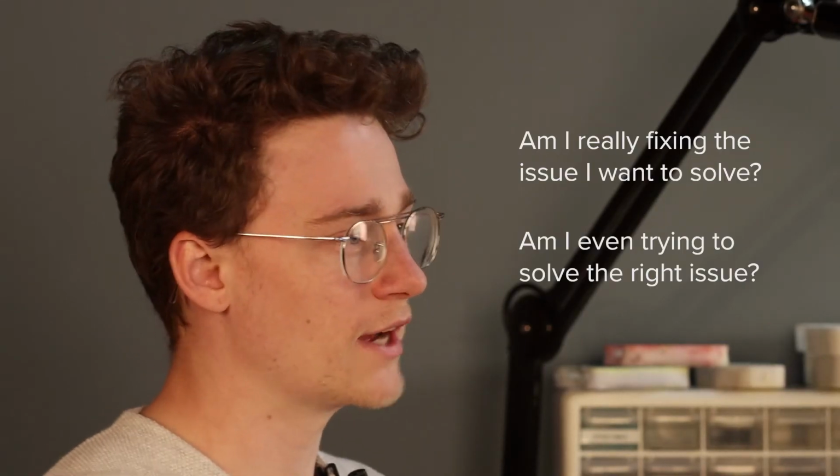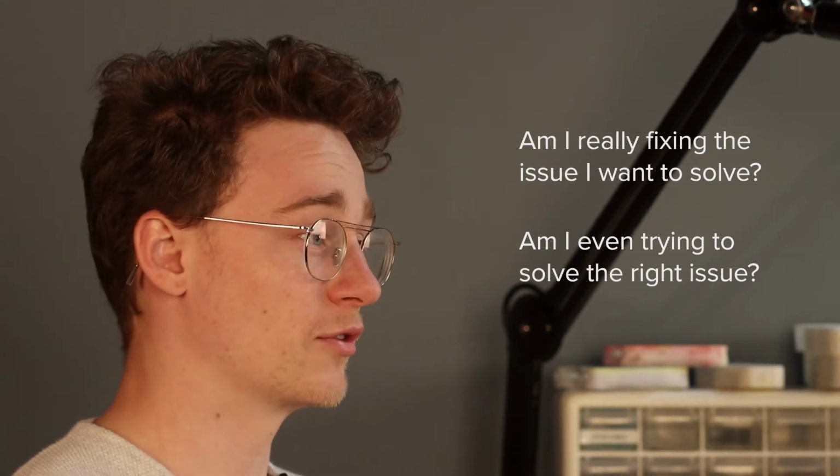When testing your prototype, you want to have two things at the front of your mind. Am I fixing the issue I'm trying to solve? Am I even trying to solve the correct issue? It's expected that you won't identify the root cause of the problem on your first try. You may be building something that is a temporary fix, rather than a permanent solution to the underlying issue.